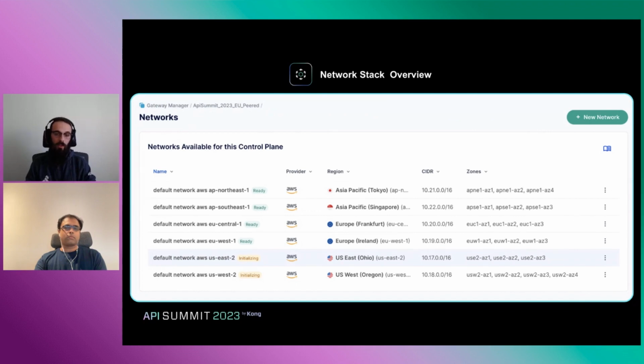You can see that in terms of network customization, you can specify the CIDR as well as the availability zone for each of the networks in order to have network stacks that are tailor-made for your use case, in order to better reach your upstream services and limit costs. Next slide.